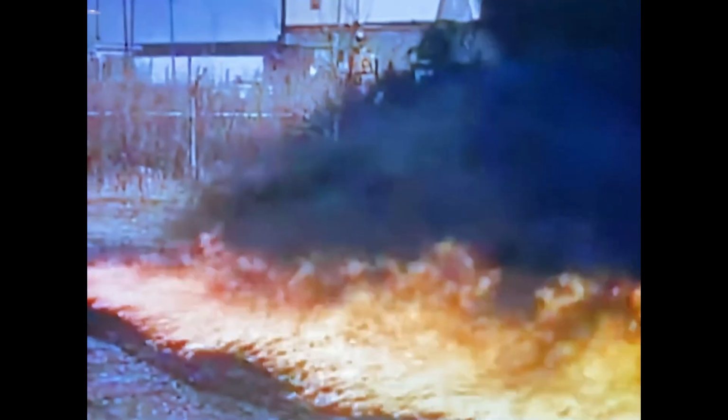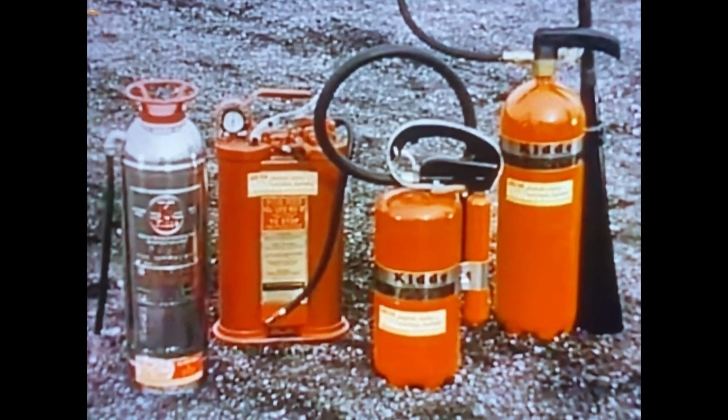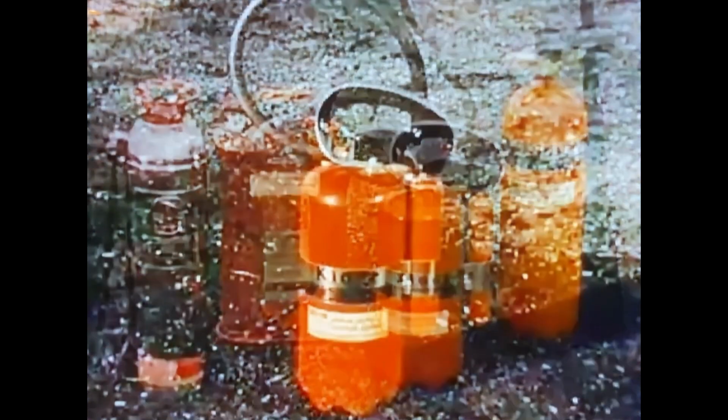Now, let's see a Class B fire, a fire involving burning liquids. When flaming liquids are spilled on the ground or on a floor, it's called a spill fire. For this type of fire, foam, vaporizing liquid, dry chemical, or carbon dioxide may be used.